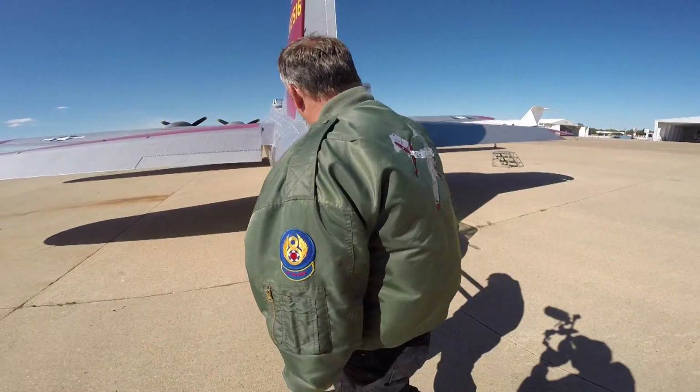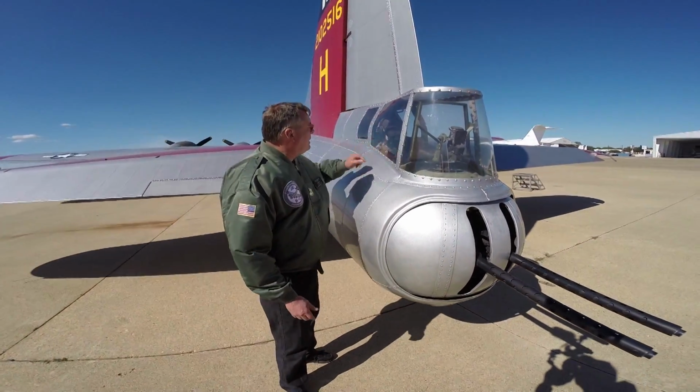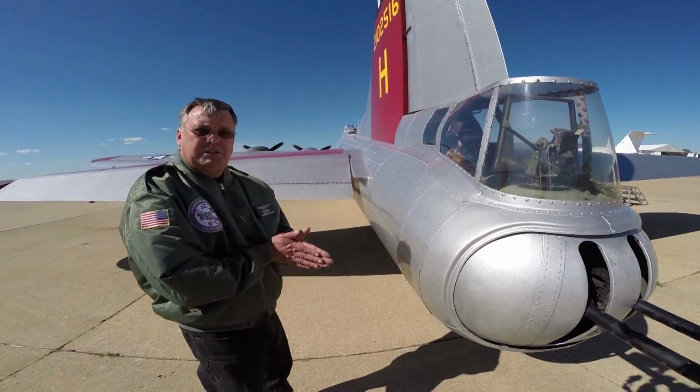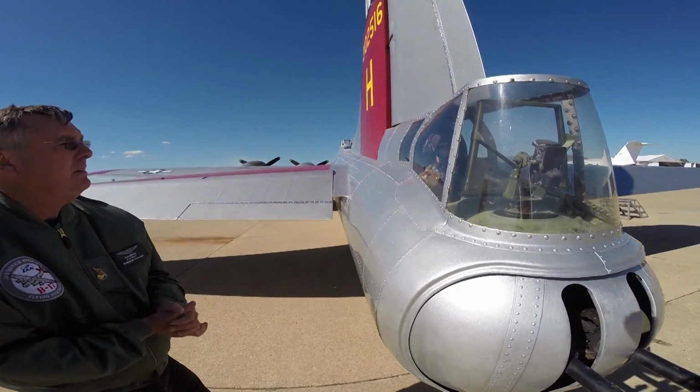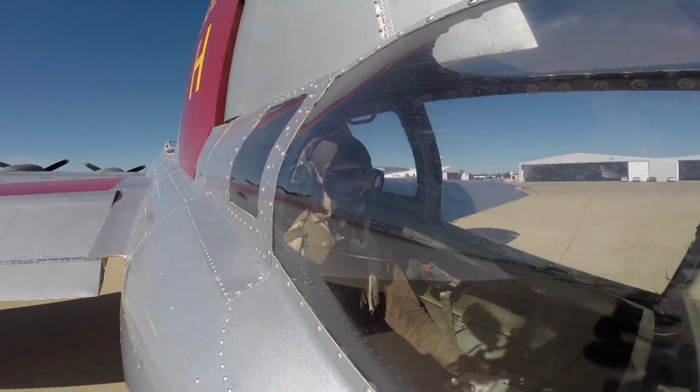This is the tail gunner position. This poor guy has been in here for the 3 years I've been flying this airplane. He's been in that seat and hasn't gotten out yet. But that's a pretty good view of the mannequin there.